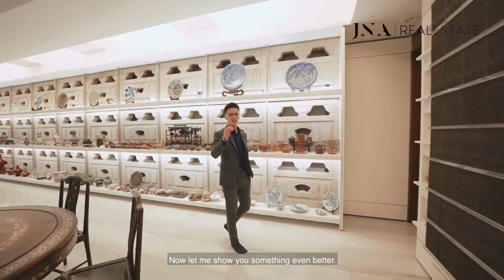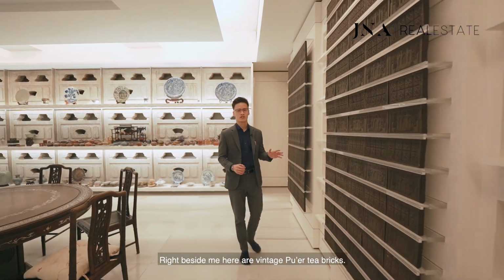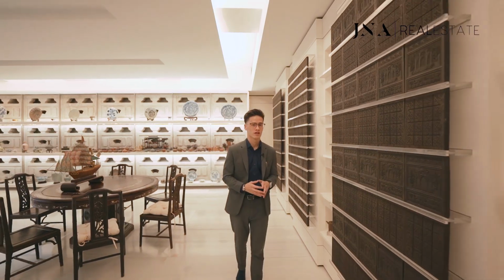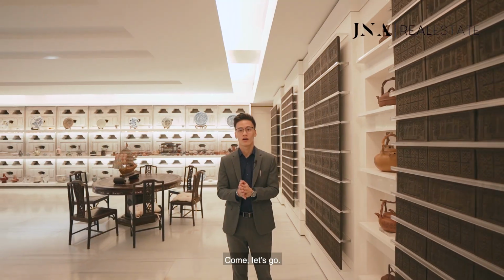Now let me show you something even better. Right beside me here are vintage Pu'er tea bricks, and each brick costs more than $10,000. And right beside me are at least 100 bricks. Now I'm sure you're wondering, where is the 8,000 square foot car park? Come, let's go.